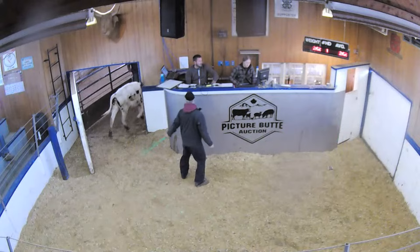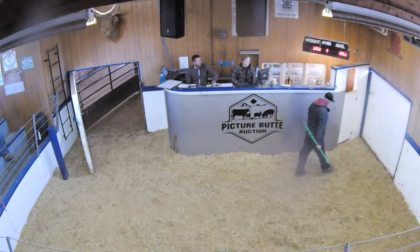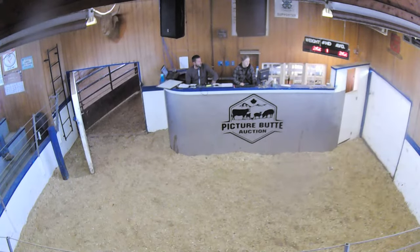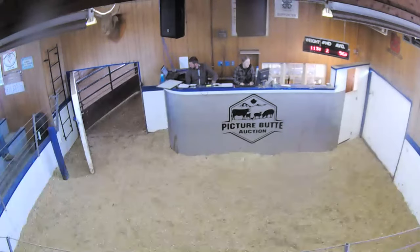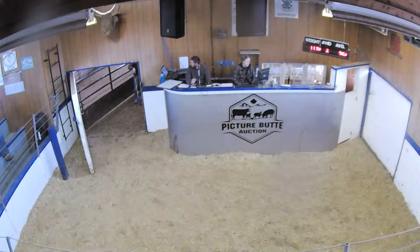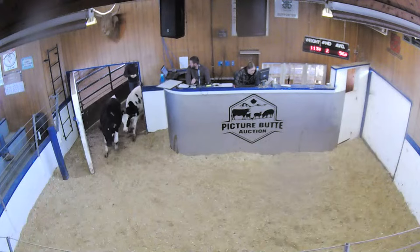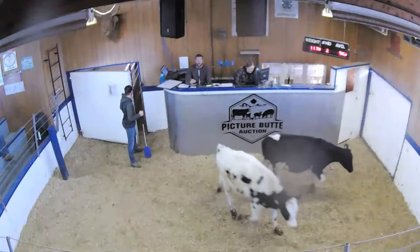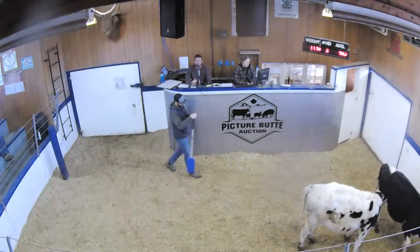Heifers here, a pair of heifers. Two head, 569 pound Holstein heifers here, 170. $175, $170.